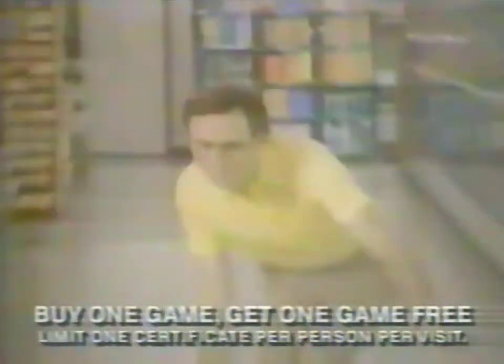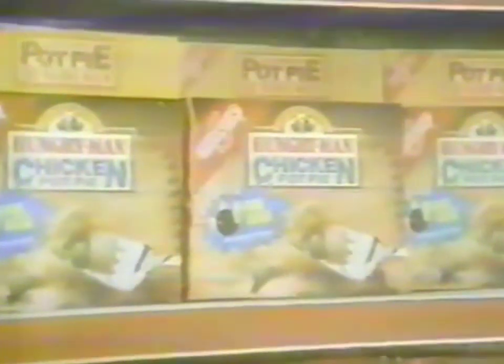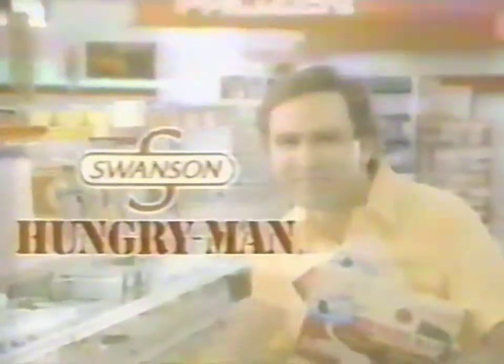Now, there's free bowling in the frozen food section of your supermarket. It's yours with Swanson Hungry Man dinners and pot pies. Get a free game and an extra portion of meat with Hungry Man's 9 mouth-watering dinners. Robust meals to satisfy your hearty appetite. And get free bowling with Hungry Man's big turkey, beef, and chicken pot pies. You'll find a free game certificate on all specially marked packages. So pick up a Hungry Man and pick up a spare.